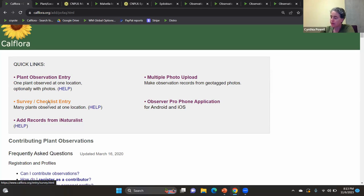A lot of chapters have checklists or surveys for the region that are really useful in CalFlora. So it's a list saying somewhere in this park, we saw these plants. That's what a survey or checklist is. And it's great to get those into CalFlora and add records from iNaturalist.